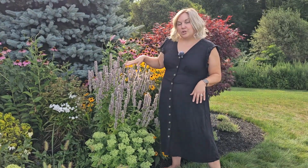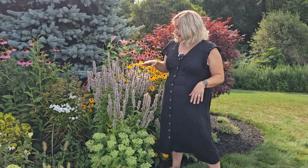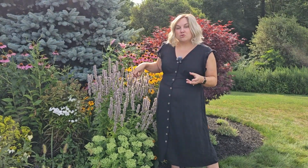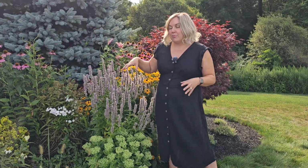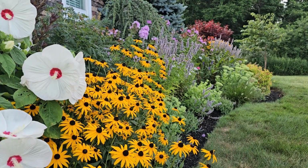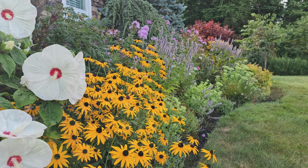This variety, the Blue Fortune, gets to be about 3 feet in height and about 2 to 3 feet in diameter. And it is sterile, so it doesn't drop seed. It will just continue to grow from the roots as a clump. So really love agastache. And the next perennial that I want to talk about is Sedum.